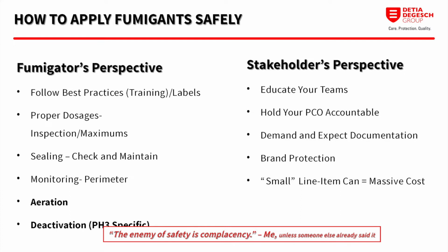because really what it is, and I was talking with an individual at our booth who I've sort of borrowed, I don't want to say stolen, but I've sort of borrowed this line here, brand protection from them. Jordan Rivera from FSS, right? And really that's what we're after here from a stakeholder's perspective. This is a brand protection move. If you're holding your fumigator or your PCO accountable on the left column, and they're doing all these things from a safety standpoint, then the things on the right come secondary, right?